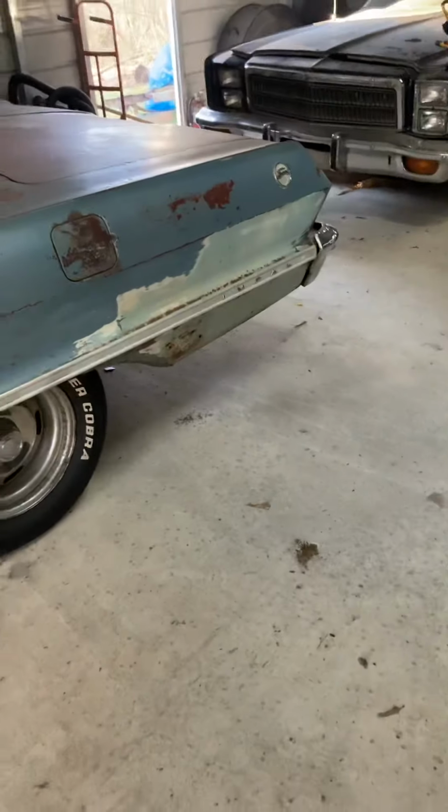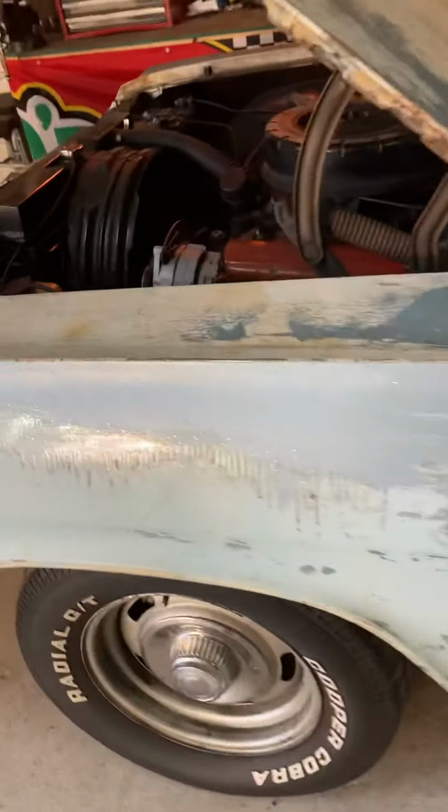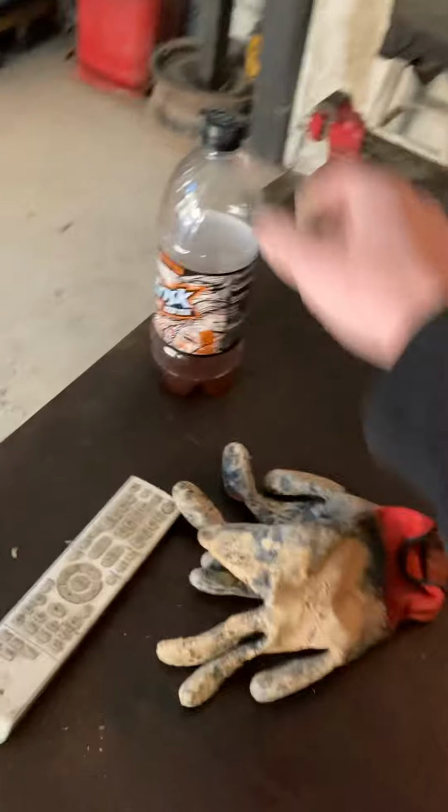So yeah, the guy goes, "Does it run? Does it run?" Yes, it's running. Want to see something cool too? I'm going to show you something. Watch this. This motor is all original. There is nothing touched with this motor. It has never been redone, never been rebuilt.